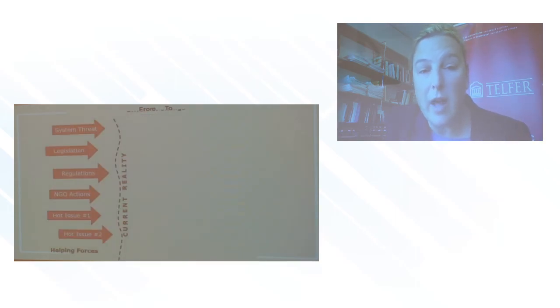So first, the current reality is that our cities are not sustainable and they are not smart. And what is driving us to this more sustainable future are these system threats that I just mentioned: the energy stress, the water stress, climate change and so forth, pushing that current reality closer to a more sustainable future. But increasingly we're seeing legislation and regulations. I think you just saw in the video that you watched that even the city of New York is saying that it's going to have to have legislation for waste foods and so forth.